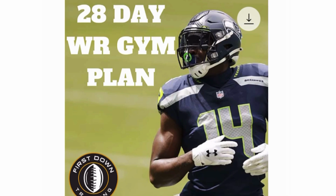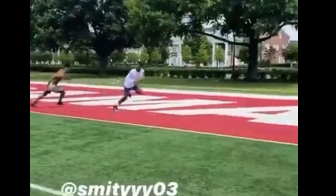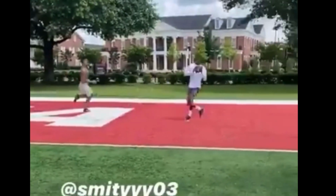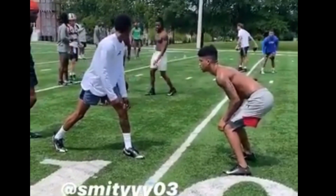Let's get started with this breakdown. So first route we're going to be looking at here is from Devonta Smith this offseason, and we're going to be looking at this rocker step kind of like out route against this more so physical DB where we work a split release, okay? And there's another thing that we're going to talk about with Chase, just kind of like how he's able to create some separation, how he's able to make cuts at the top of the route, and how you guys are able to be salesmen, okay? That's number one when you're running routes.